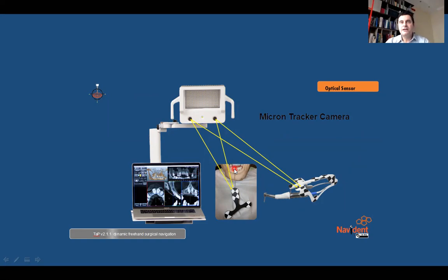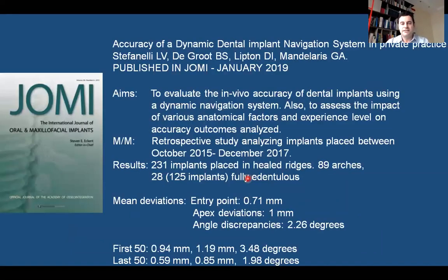In this way, dynamic navigation technology allows the clinician to not only utilize a computer-aided implantology option for guided surgery of pterygoid implants, but also to employ real-time verification and validation of positional accuracy in such a high-risk anatomic area. Now, let's have a look at the accuracy of these systems.